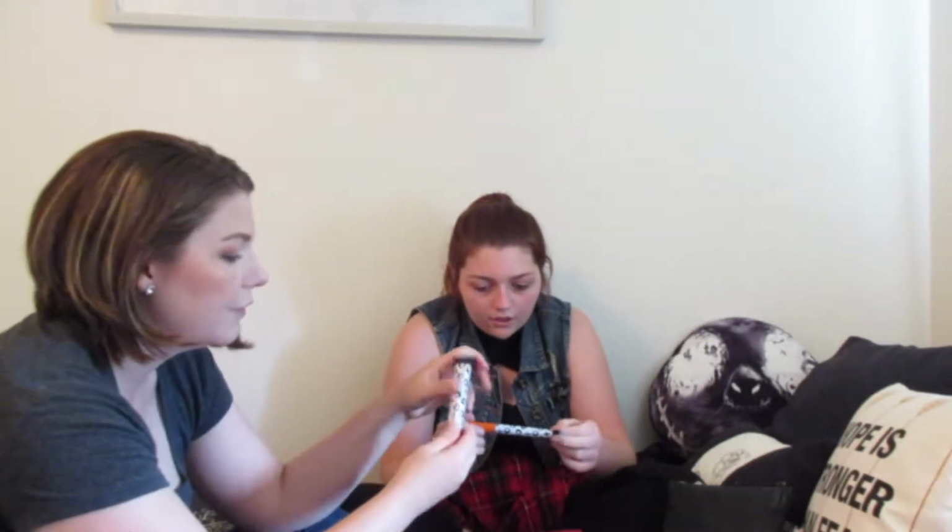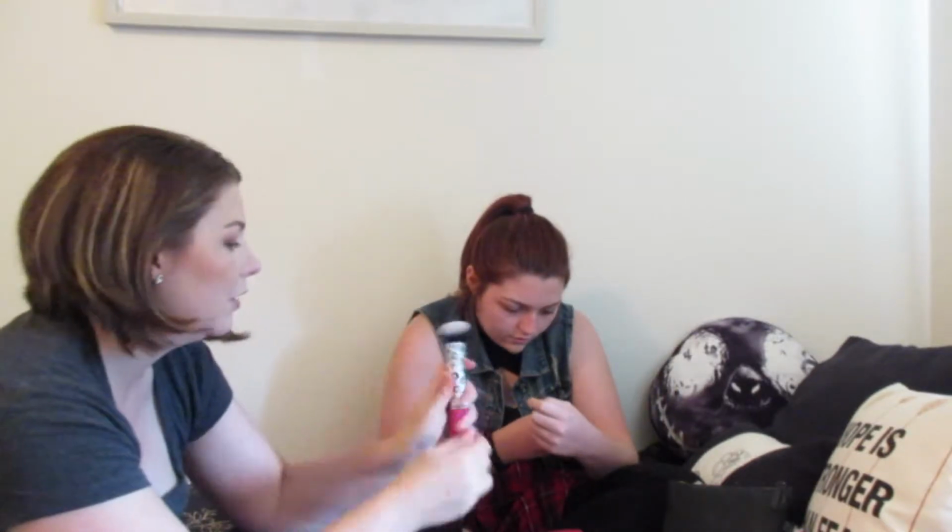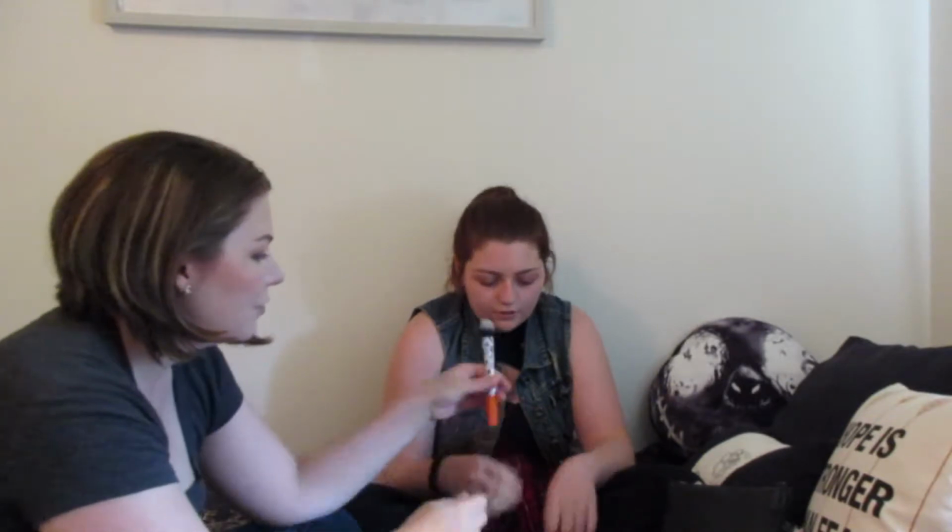Okay. So she has a lot of bags. Brushes. This brush from Pure Cosmetics. It's just a powder brush. And then these new ones are Real Techniques. A little cheek brush from Real Techniques. These are real soft. The Real Techniques brushes are really good quality. And this one is a foundation brush.